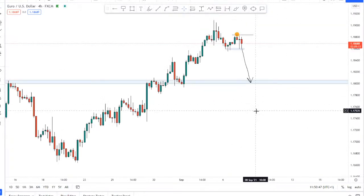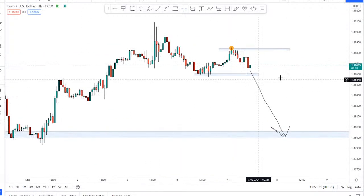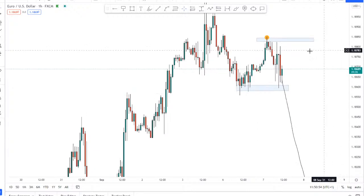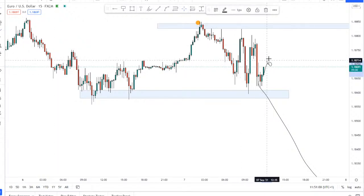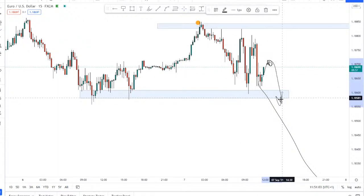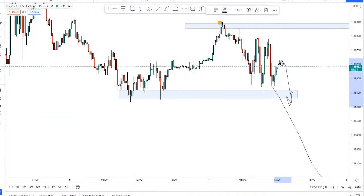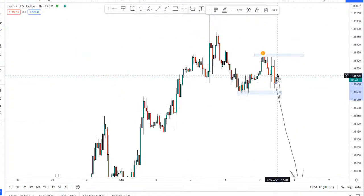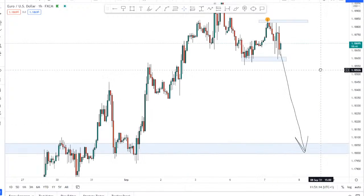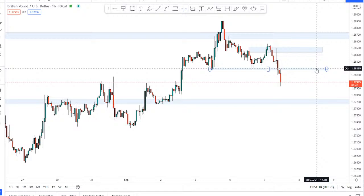Euro USD still failing to break through that support there, as you can see. But again, like I said, guys, on the lower time frames, the 15-minute for Euro USD, a little bit of a pullback. If it can form a lower high, then I think that's just another excuse to get into some shorts to the downside. Because I'm expecting a nice sell-off for Euro USD, and Pound USD is already doing that.